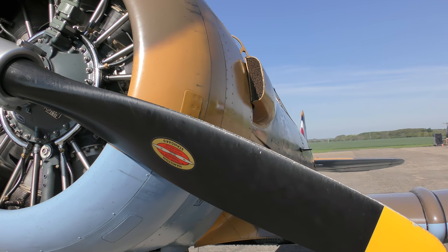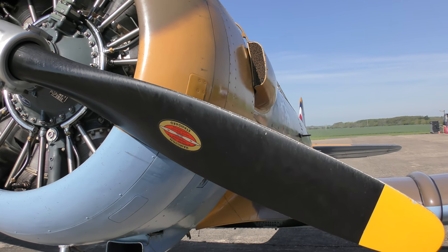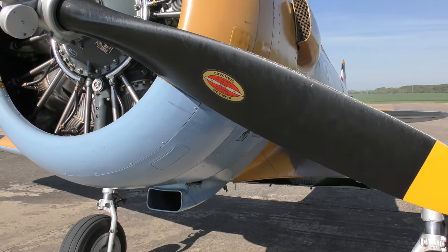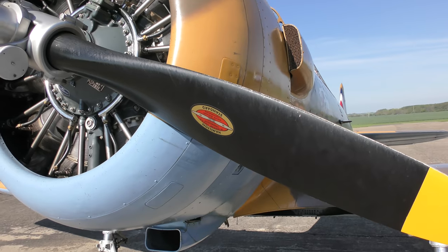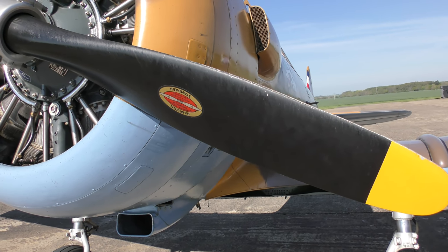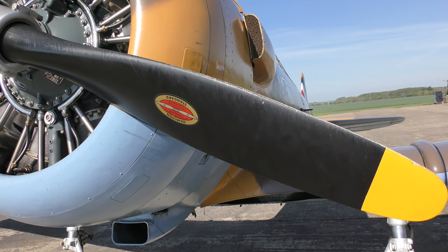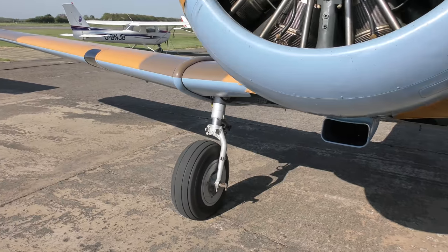Is that manual, is that automatic in this case? It's manual. It's a constant speed propeller. So you set the position of the lever for the RPM you want, and it maintains that RPM through the flight regime. Once we set it for aeros, we don't touch it, unless you overspeed it, and then you have to start fiddling with it. But we won't be doing that today. Okay, very good. Right, let's move on, shall we?